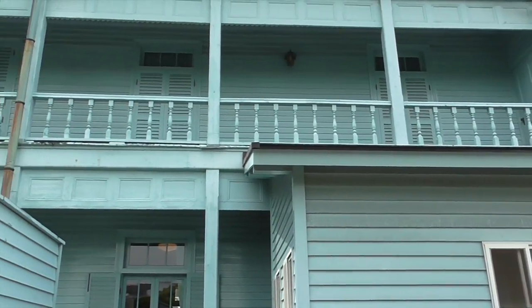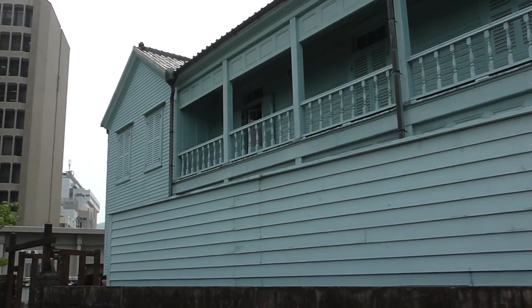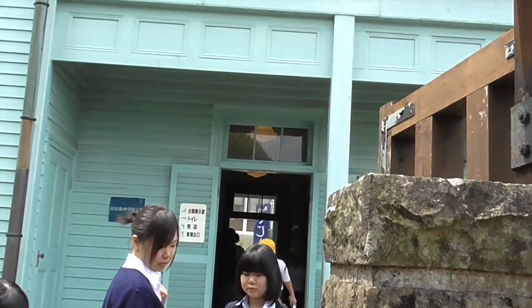This is one of the few original houses that is still standing from the Dutch period. The atomic bomb didn't touch this area. The former Dejima Protestant Seminary from this end.